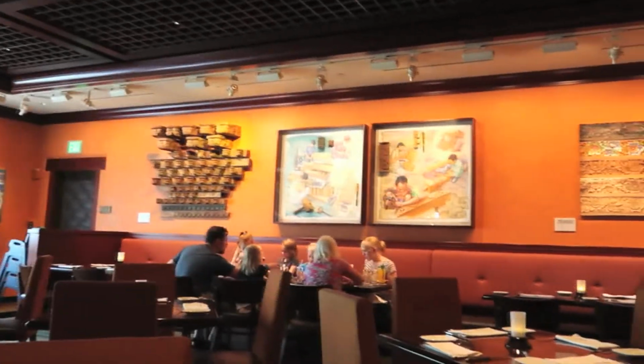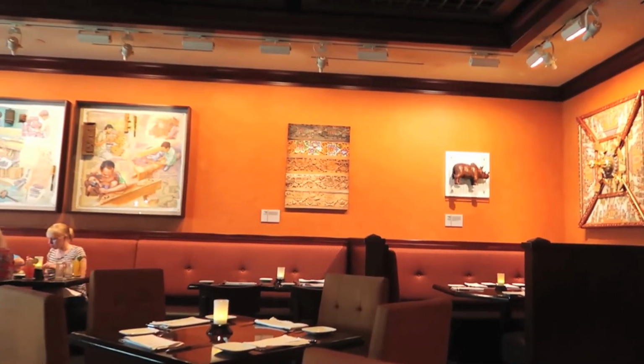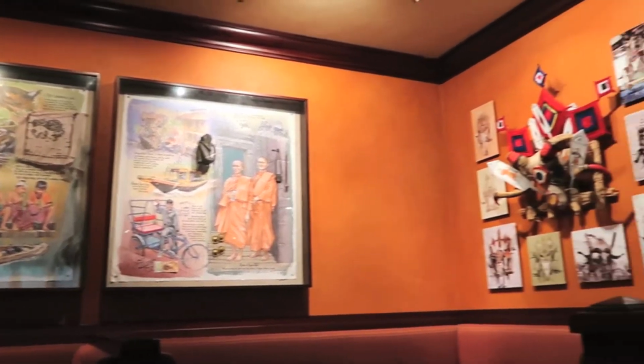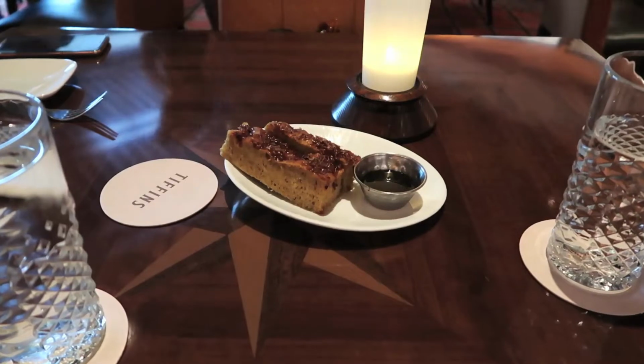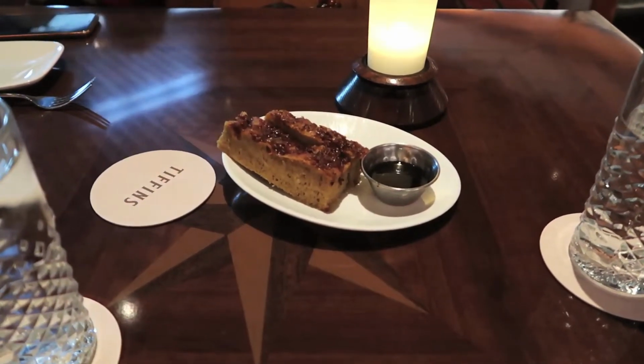One thing that's really interesting and striking is the decorations. They said that a lot of the decorations around here for the Asia areas are inspired by the travels of the Imagineers to Asia. So this is one of the complimentary appetizers they bring, the bread.